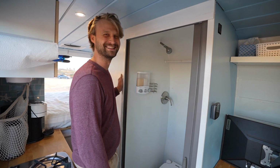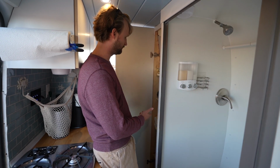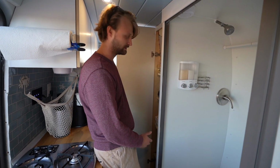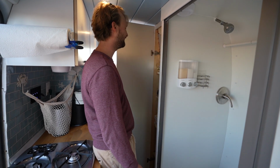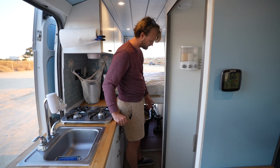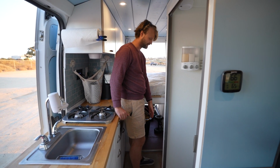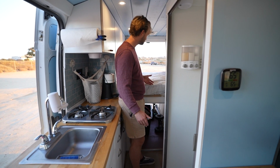So here I have a full-length closet right next to the shower, so you can grab your towels and your clean clothes here. I have clothes in here right now, so I'm not gonna show it, but yeah, lots of space. So here we also have access to the garage space, in case you want to fit a surfboard here or something. You can fit up to like a 10-foot surfboard.